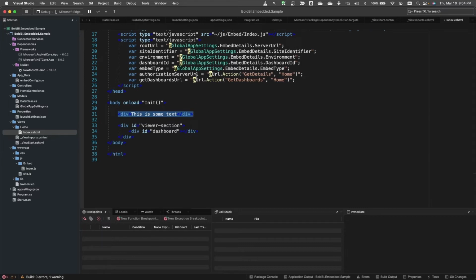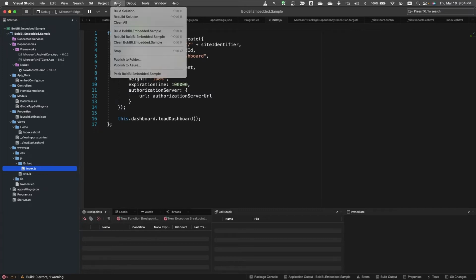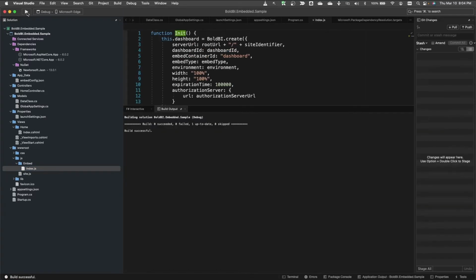So let me go ahead and actually build this, and let me also show the JavaScript code. It's very similar. It's simple. We have an init function, and then the dashboard is initialized, and then we load the dashboard. When loading the dashboard, the information is brought in from the server, and the required div is replaced with the information from the server. So I'm going to go ahead and build this and then run it. So let's build it, and then let's go ahead and actually run this application.